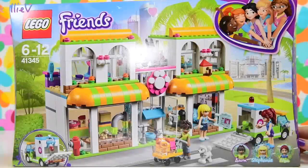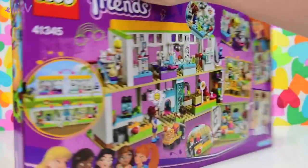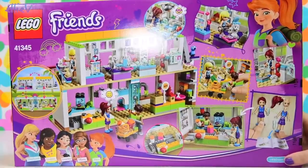It is time to build again today. I have got the Lego Friends Heartlake Pet Center here to build. And this is really, really cool.